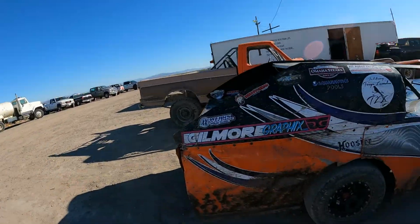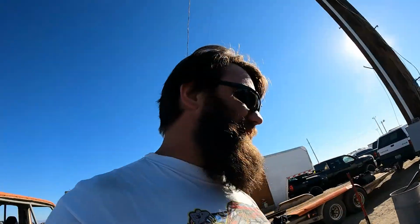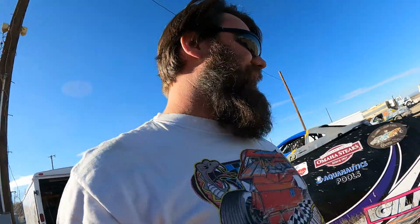Alrighty guys, Modified Main is over. We spent a lot of time working in the track. The top side when we started was still really slick, so I was afraid to go up there. I tried the top side after the checkered flag dropped, and it was great. I should have moved up to the top side, and I might have had a chance to track them guys down, but that's all right.